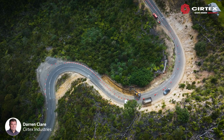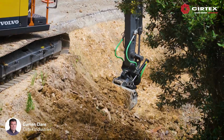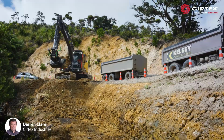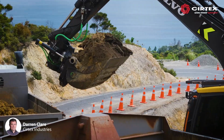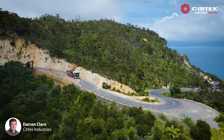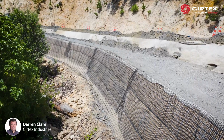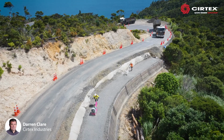Work began by clearing slip material and vegetation from the site. To shape the bank and fit the design, the cut face was excavated 2.5 metres from where the DuraMesh wall would be placed. A 110mm subsoil drainage pipe was placed against the bottom of the cut face to disperse water collected within the DuraFlow.